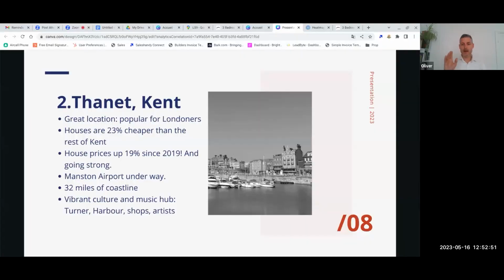Thanet, Kent. I'm going to be really speedy here, but Thanet looks like a little island in the island, because the UK is an island. And Robin probably knows this place pretty well. We've got the only royal harbour in the UK. It's a beautiful place in Ramsgate. We've got Margate just round the corner. Lots of artists, lots of people coming down from London since the pandemic.